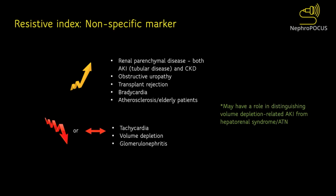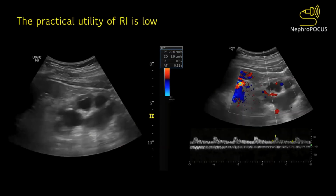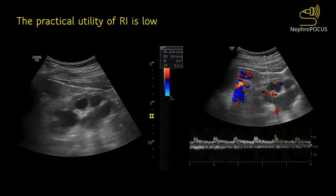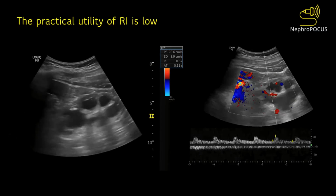So if you are able to show that the resistive index is significantly high before you volume expand the patient, it's most likely related to hepatorenal syndrome itself and not really volume depletion. You might be able to avoid the additional volume that you give. That's one theoretical utility of RI in regular nephrology practice. But this is what I say, it's my personal opinion that the practical utility of resistive index is low.